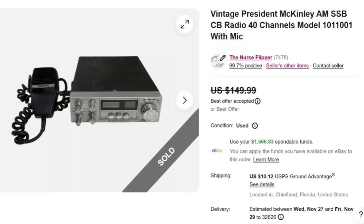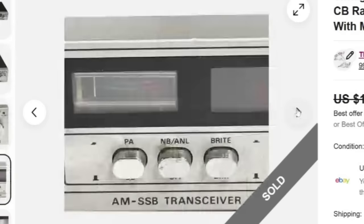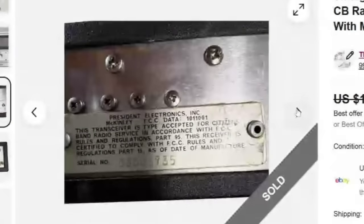Next up is another fast sale. This is a vintage President McKinley SSB CB radio, 40 channel with a mic. This one sold for $135. This is another item that was out of that same garage. So this one's over $100 profit. Very, very fast. And this one sold in under a month as well.